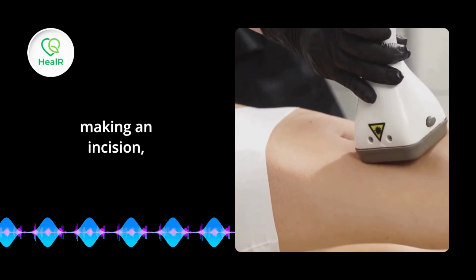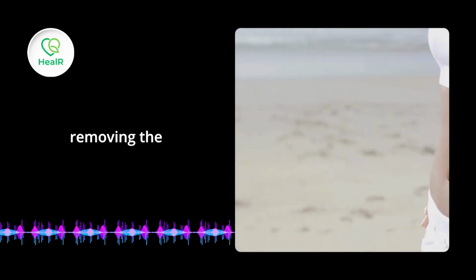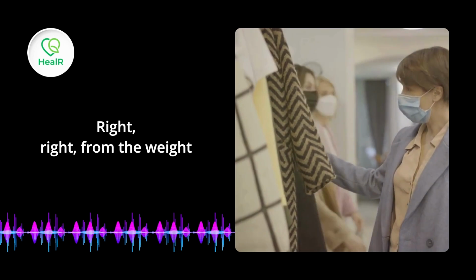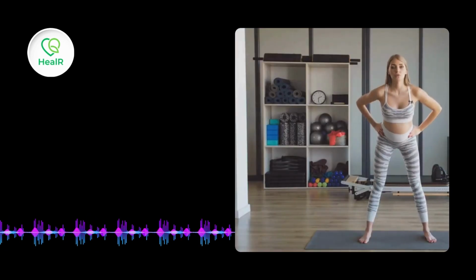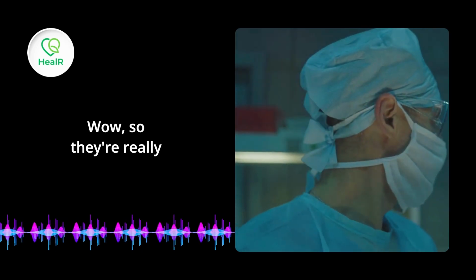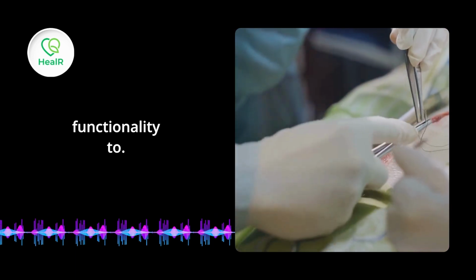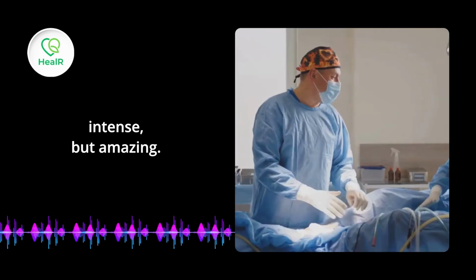So basically they're making an incision, but it's a circular incision around the whole midsection. And they're removing the excess skin, the fat. They're also tightening the abdominal muscles. Because if you think about it, those could have gotten stretched out over time. Right. From the weight gain and everything. Exactly. And sometimes they even reposition the navel. Really? To make it all look aesthetically pleasing. Wow. So they're really reconstructing your core. Pretty much. Like I said, it's a 360. Not just looks either. Functionality too. Yeah. They're putting you back together, basically. Wow. That sounds intense, but amazing.